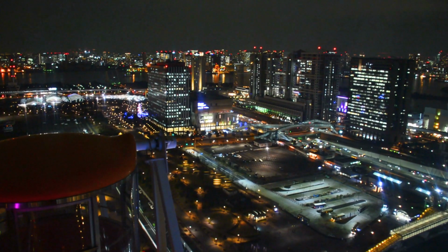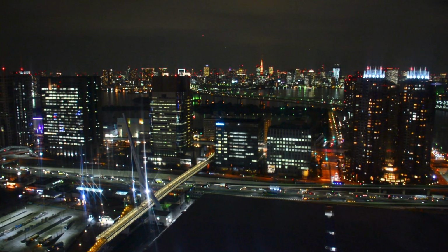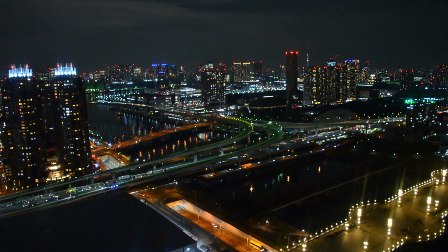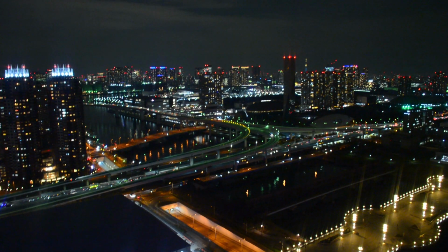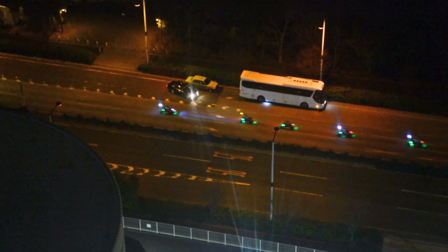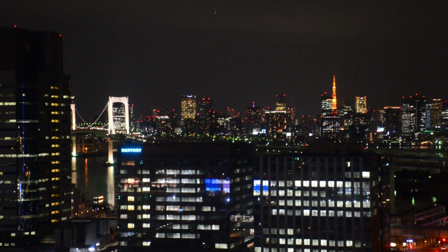It takes 16 minutes for one revolution, and Tokyo at night was incredibly beautiful. The wheel is decorated with many different fluorescent lights, creating patterns and colors, and can be seen from many different areas of Tokyo.